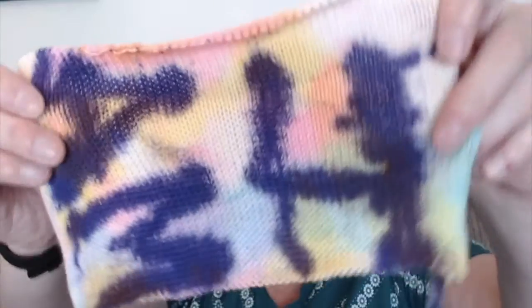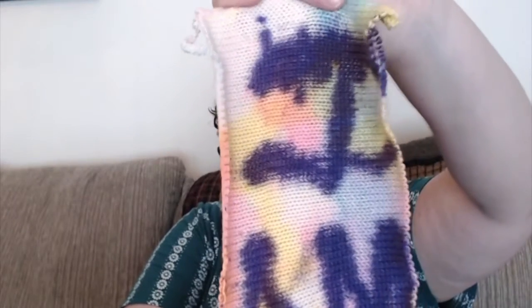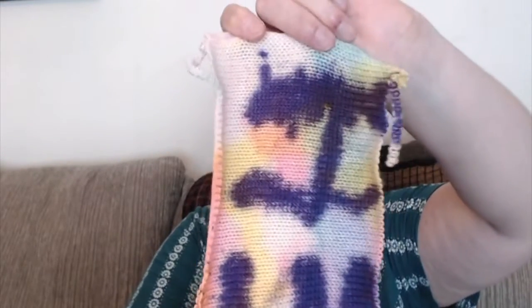So I'm going to put some of this in my sock yarn blanket very soon, and the rest will be saved probably for mini skeins. I had about 15 grams left. So these socks took about, I did the math.